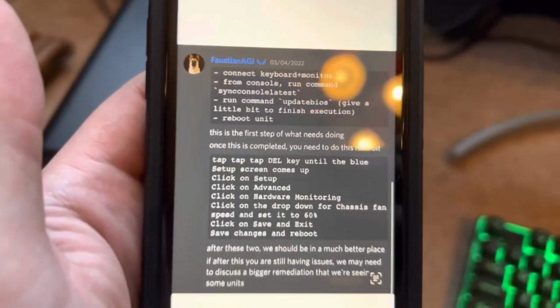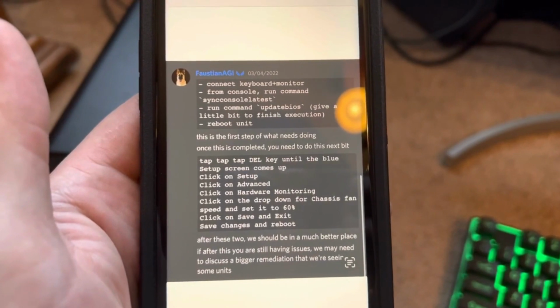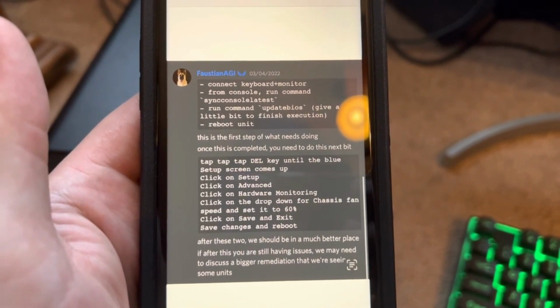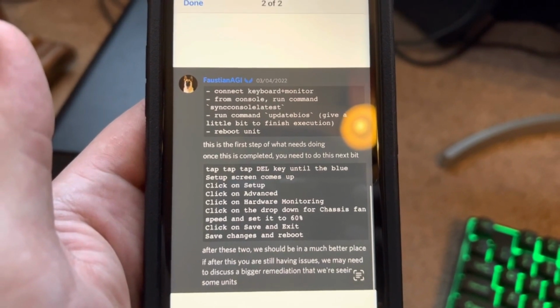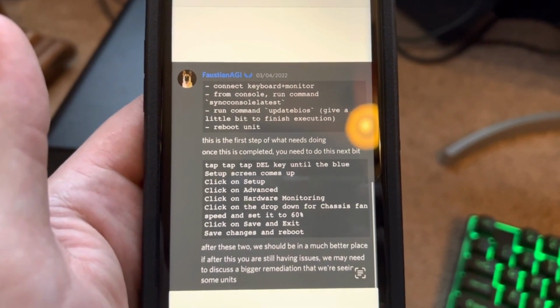We have it booted up, and we have the main screen here, which gives us these options to supervise, control, blah, blah, blah. The first step that we want to do is run from the console the command sync console latest. In just a moment, I'm going to plug that in. It's very important you do not put the apostrophes in, or else that will fail. So we went through and we had to retype that.